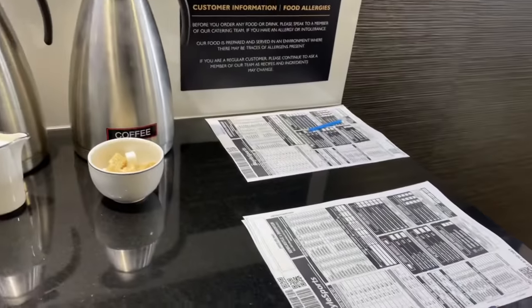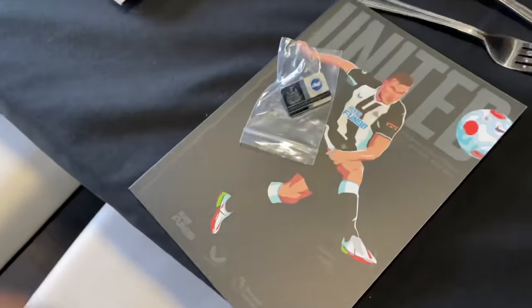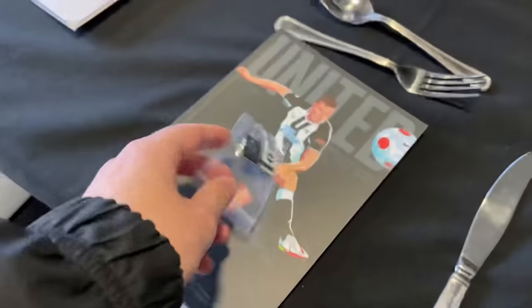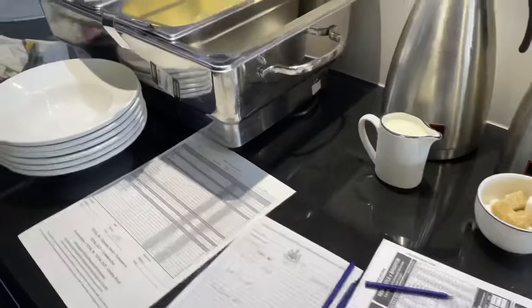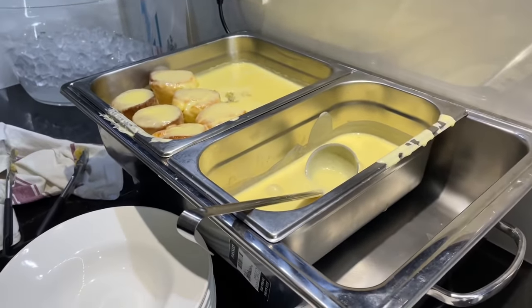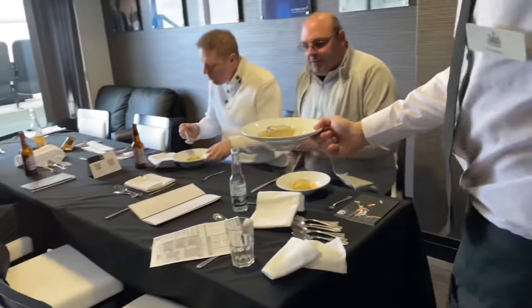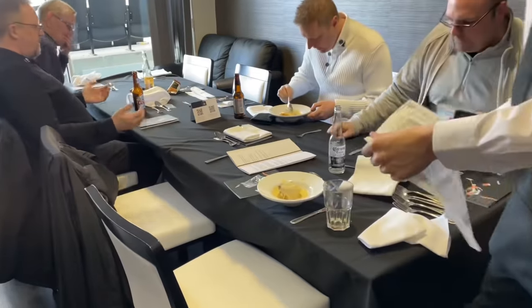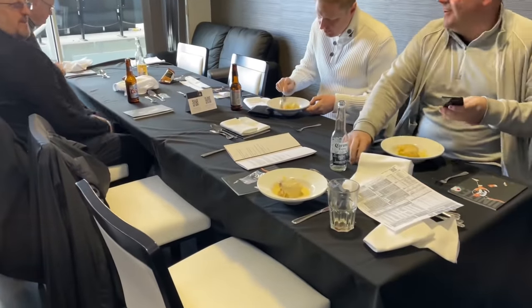Coffee there, like I said before, the betting slips on. That's a badge you get for the game as well as the programme. That's a decent little badge, definitely want to keep in your collection. It's a dessert for the game today. That looks nice. Can't beat it, can you?